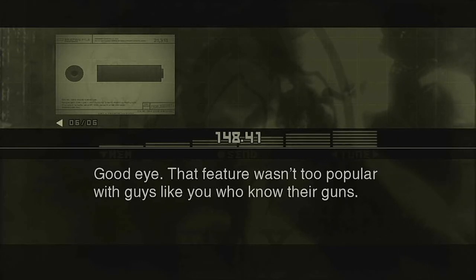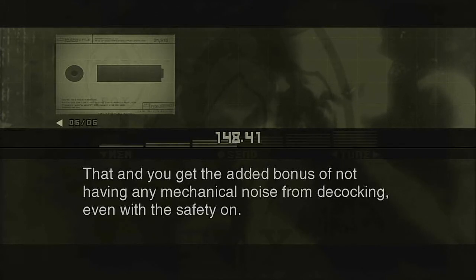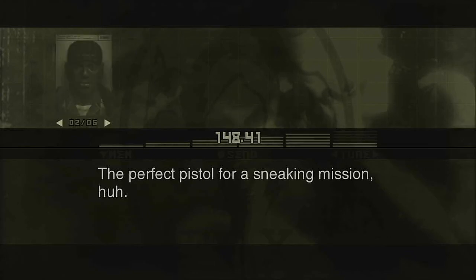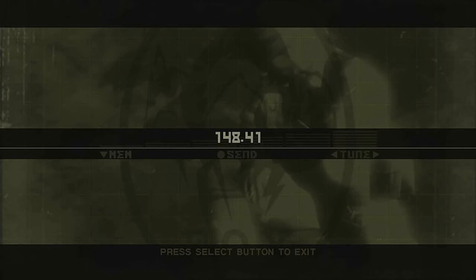It's also fitted with tall, adjustable sights, so you can use the front and rear sights to line up your shot, even with a suppressor attached. Looks like they got rid of the magazine safety, too. Good eye. That feature wasn't too popular with guys like you who know their guns. The sheer release lever's been taken off as well, meaning the hammer won't fall even with the safety on. So I can just cock and lock. That, and you get the added bonus of not having any mechanical noise from decocking, even with the safety on. The perfect pistol for a sneaking mission, huh? No, the perfect pistol would be one that I never have to reload.